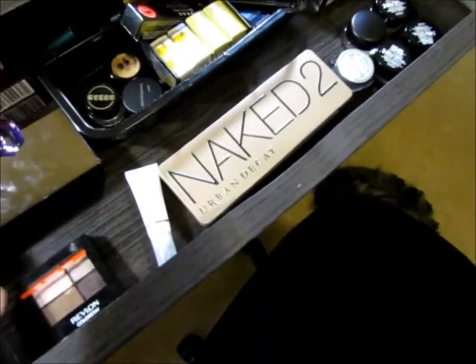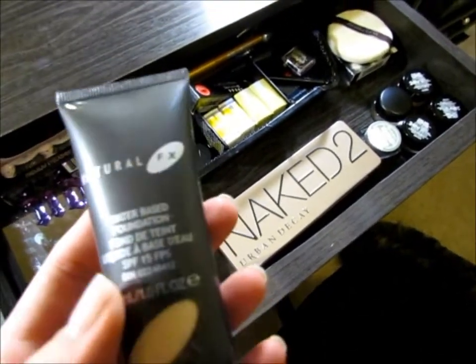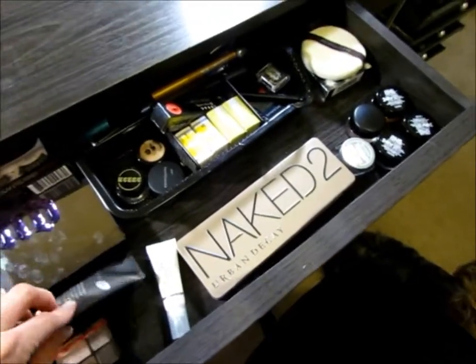My foundation, a new foundation that I bought. It's the Natural FX by Cover FX. It's a water-based foundation, which I'll do a video on soon. So that actually goes back in there.